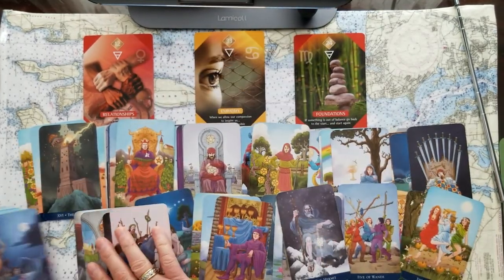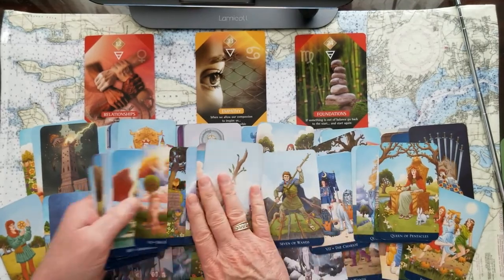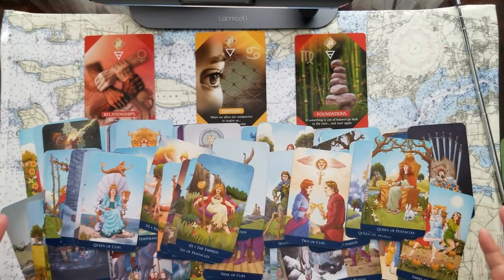But I'll do this part here just to give you a look at the cards. If you don't get to look at a lot of tarot cards, and like I do, I buy a bunch of tarot cards all the time. Crazy hobby that got me into this.